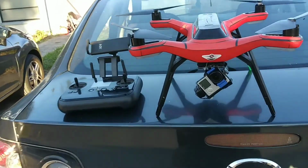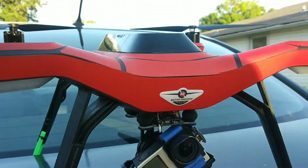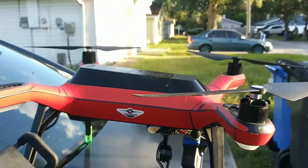Guys, moment of truth with the new third-party gimbal on there. This is the first flight of the Solo. Looks pretty good. It's very small. It's 117 grams less than the original Solo gimbal. Excellent installation. Looks really clean.